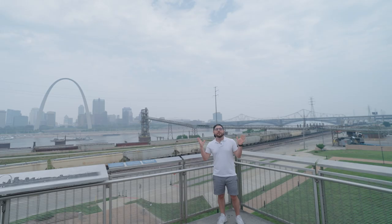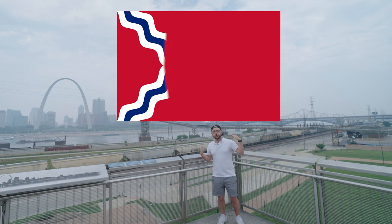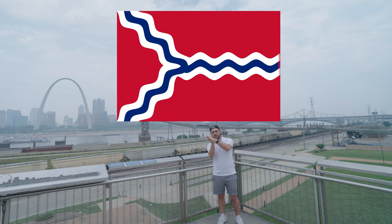The flag of St. Louis starts with a red background, or a field as we call it in vexillological terms, and on top of that are 2 blue and white wavy bars that come in from the corners of the hoist edge to a point of convergence near the center of the flag. And from there, they continue as 1 big wavy blue and white bar all the way to the fly edge. This represents the confluence of the Missouri River into the larger Mississippi River behind me.